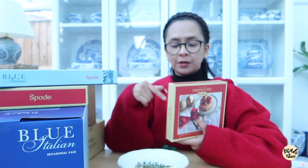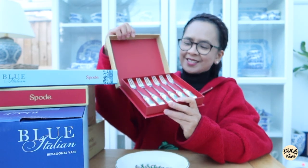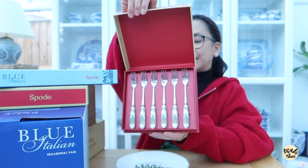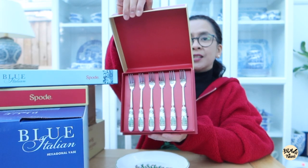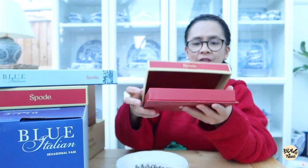Pastry forks. I already have 6 pieces, so I decided to buy additional. And again, from the Christmas tree collection. That's pastry forks, and actually I already have 6 pieces, so this is just an additional set, and these are 6 pieces.